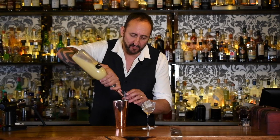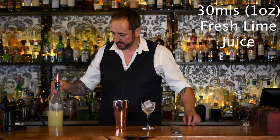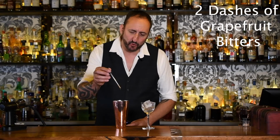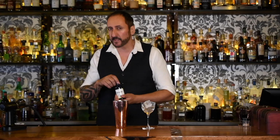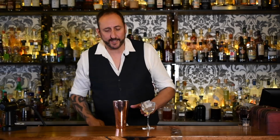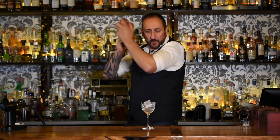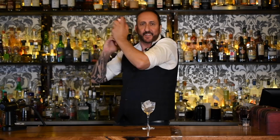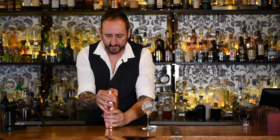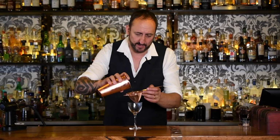Then 30 mils of fresh lime juice that we squeezed earlier on today. Then a couple dashes, or I'm going to use a couple drops of the Bittermens hopped grapefruit bitters. We also use the Fee Brothers grapefruit bitters for this cocktail. Add some ice and give it a good shake. I'm going to double strain into a chilled Angie Camorra glass.